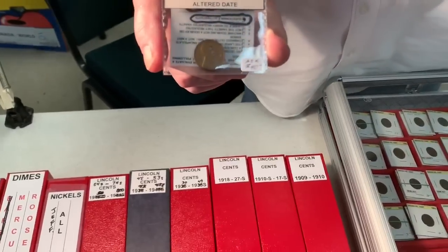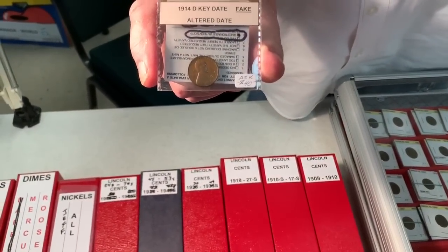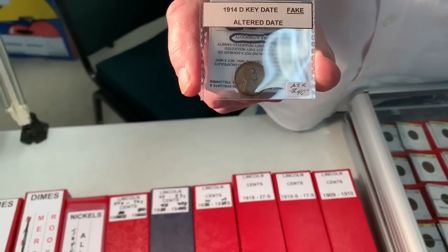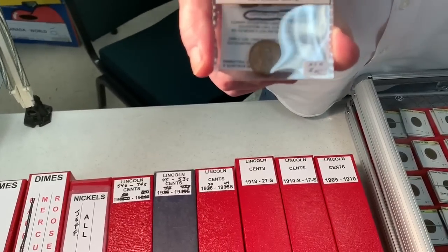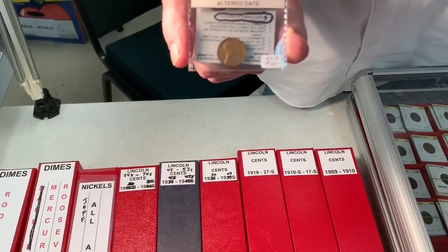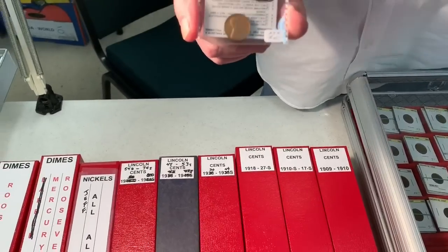I've had this coin since my uncle passed away, and I just never really looked at it. I says, you've got to show me where the alteration is so I can understand if I need to talk to somebody about this coin, if somebody's interested. Because there is a market for these.